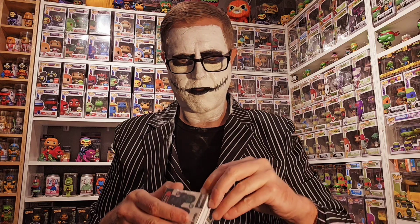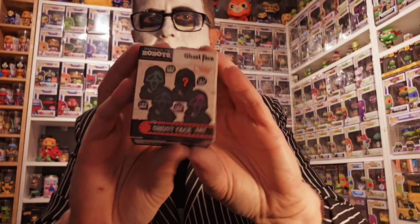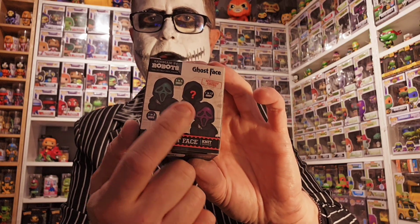All right, and then let's just pop open one of these. So these are all wrapped up in plastic. So let me get this plastic off real quick. So these are Handmade by Robots Ghost Face Mystery Minis. They have green, metallic blue, and metallic purple, and a mystery figure. And the mystery figure is 1 out of every 12. So it's going to be kind of hard to find that mystery figure. The green is 1 out of 4, and the blue and purple are each 1 out of 3.